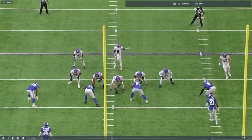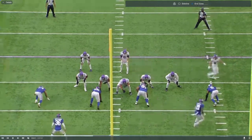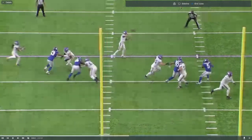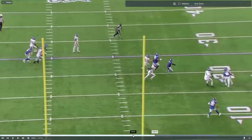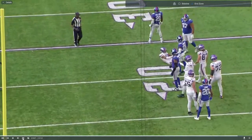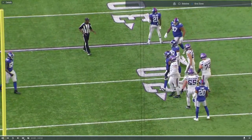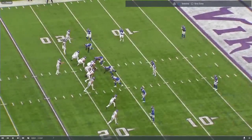2nd and 10 here. They're going to try to get a short pass to Justin Jefferson going, but the Giants do a good job defending this one as well. And this is another little short pass, little screen. And you can see how Landon Collins reads this, does his little shimmy dance. Good play by the Giants to set up a 3rd down, and what is it? 3rd and 10. 3rd and 10. Really good chance on 3rd and 10 for them to get off the field here.